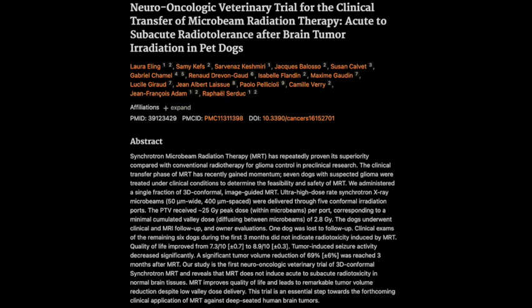It really is a remarkable feat of interdisciplinary collaboration, and the fact that they were able to translate this complex technique from the laboratory to a clinical setting, even in a small veterinary trial, is a tremendous achievement. Absolutely. It gives us a glimpse into the incredible potential of this technology and what it could mean for the future of cancer treatment. This study really emphasizes the incredible level of precision involved in MRT.